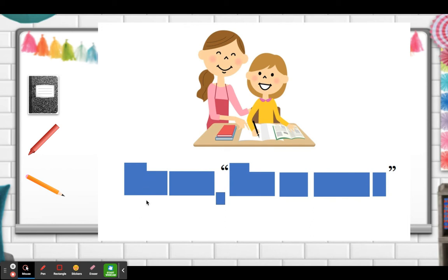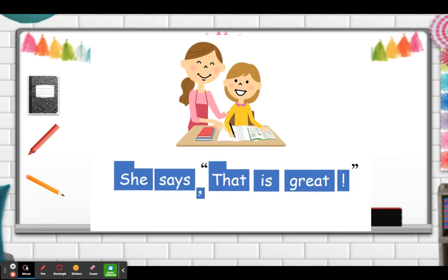Here's the sentence. She says, that is great. She says, that is great. Remember, when I show you the sentence, if you made a mistake, that's okay. Just write the sentence underneath your sentence. This is what the sentence looks like. We have a capital S in the beginning because the beginning of a sentence always has a capital letter. She says, comma, that is great.